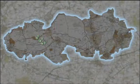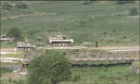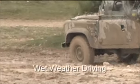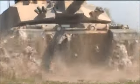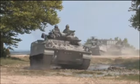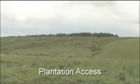Vehicles are not to cross it except at the demolition bridge sites 1 to 3 or at the foreseen gaps. In wet weather, when the ground becomes soft and muddy, sometimes it is necessary to restrict the use of tracked and wheeled vehicles in specific areas for safety and protection of the SSSI. When in force, these restrictions are published on the DTE website and shown in the Unit Information Centre.